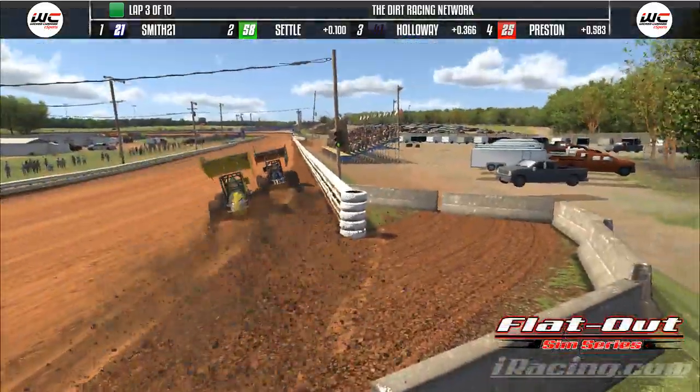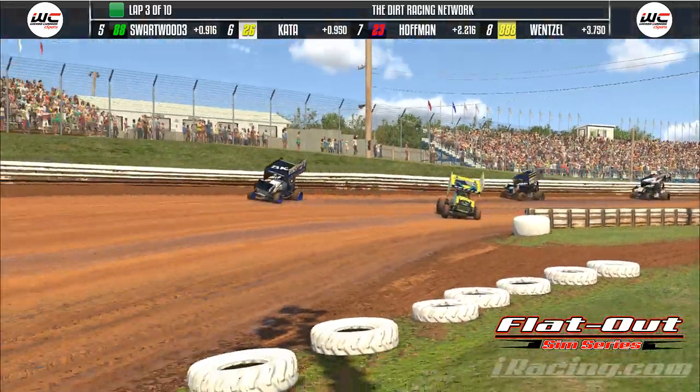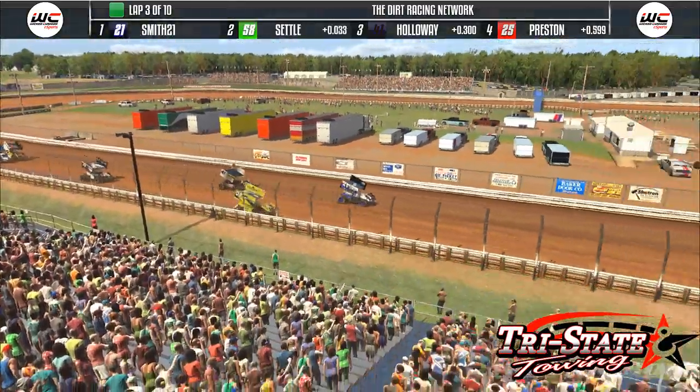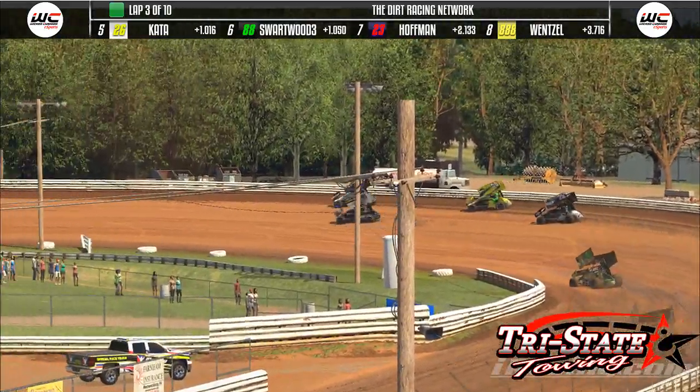Out of turn number 2, Settle closing in on Smith. Smith a little squirrely on the exit. That's going to give Settle the opportunity to throw the slide job in 3 and 4. Oh, he found the fence with the right rear, threw it in there just a little hot, and it gives Smith back the lead.